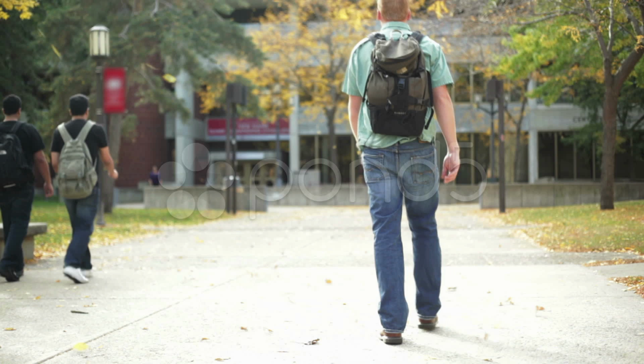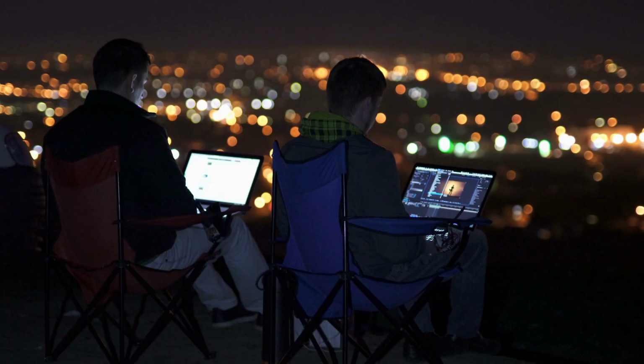Another criterion to consider is portability. How far do you actually have to travel with your laptop? Do you live on campus or away from campus, meaning that you're going to have to constantly lug it around backwards and forwards? Or do you even have to go off-site for research purposes? If that's the case, you'll probably want something lightweight and easy to handle.